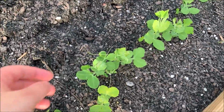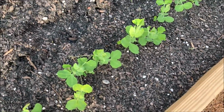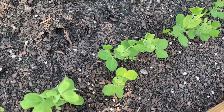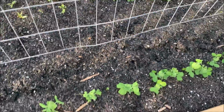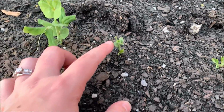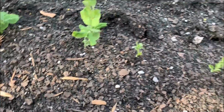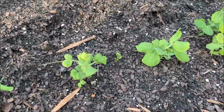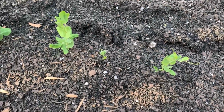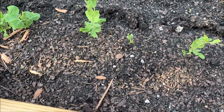Let's see, we've got some more with some tendrils here. So pretty soon they should be reaching up toward the trellis here. I've got a couple of ones that aren't doing so great, but I'll give them a chance and see. I think both of the ones that are squatty like that are that purple shelling pea, which is a soup pea.